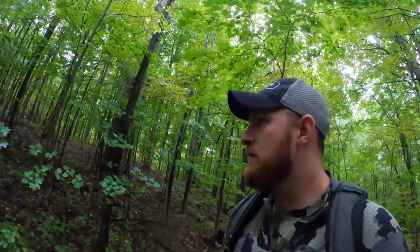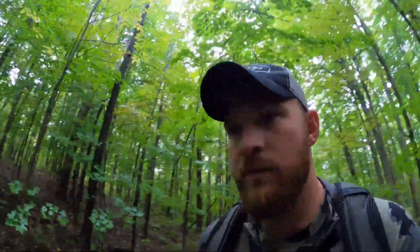I like this. I like this intersection right here. I think I'm going to put that cell camera here. I want to see where I'm at on the map first.